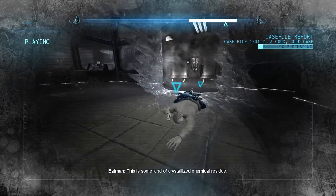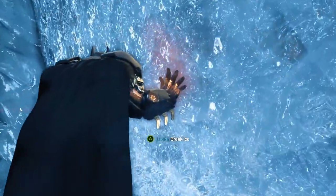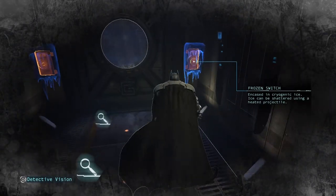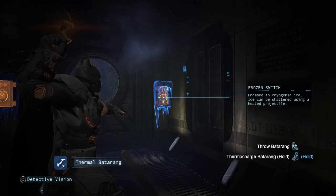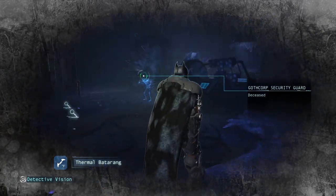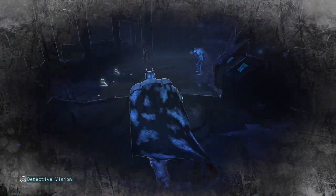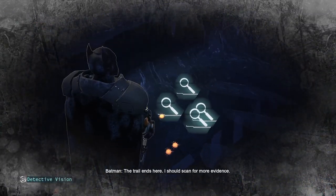This is some kind of crystallized chemical residue. Traces lead back into the lab. Break it. Goddamn it. I have to wait so long for that now, so I'm just making sure I get it done. Oh, well, that's the compound I need. Trail ends here. I should scan for more evidence.